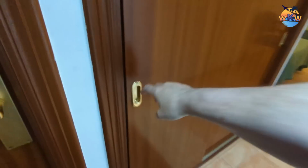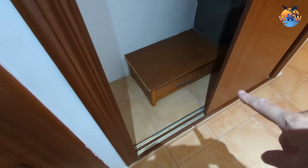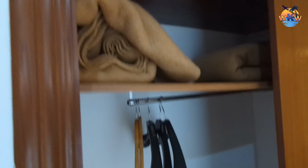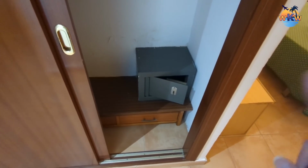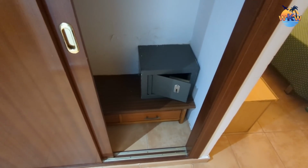We do have a floor to ceiling wardrobe. Some drawer space near the bottom. Hanging space. Some blankets at the top. I don't think we're going to need that because it's absolutely boiling. And this side, the same hanging space. We do have a safe. Now, I do know there's a charge for this safe. It's €2 per day for the length of your stay, and a £10 deposit, which is returnable when you hand the key back in.